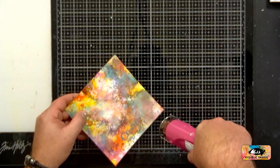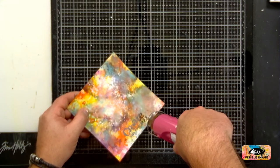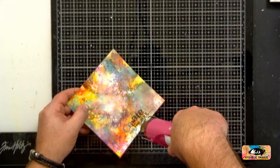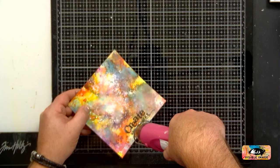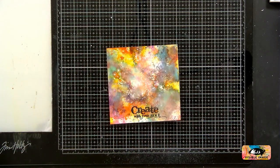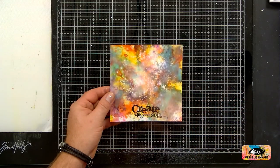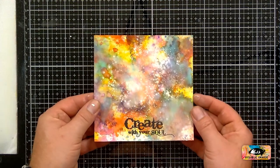Sorry, I don't know whether it's heat from the top or the bottom today. We'll go from the top. Okay. How does that look so far? Lovely. I'm glad I did that in black now. I'm happy with that. Yes, it stands up nicely with being embossed.